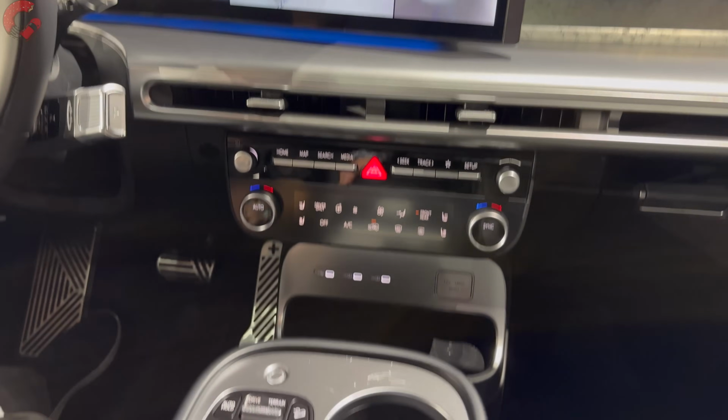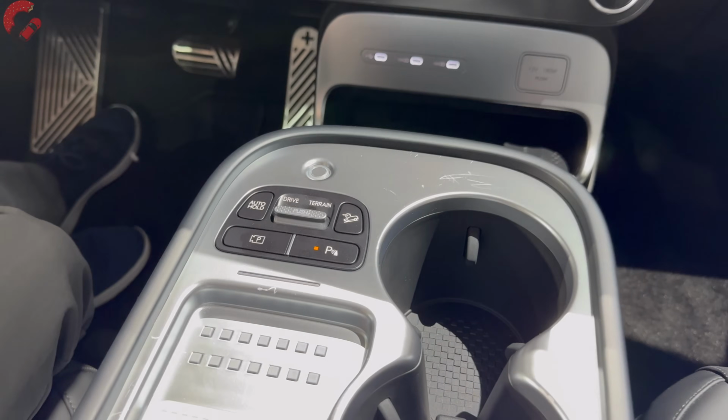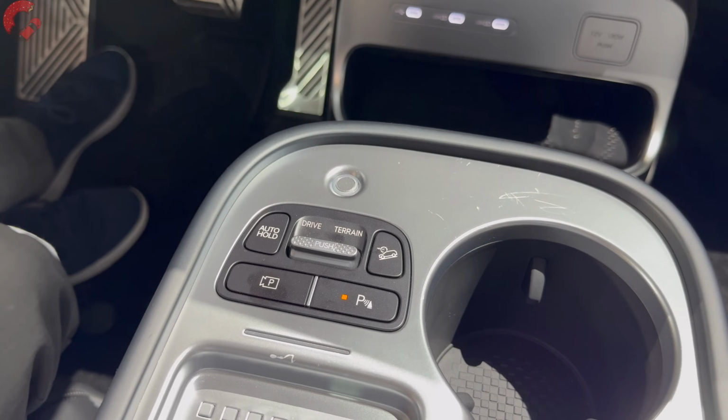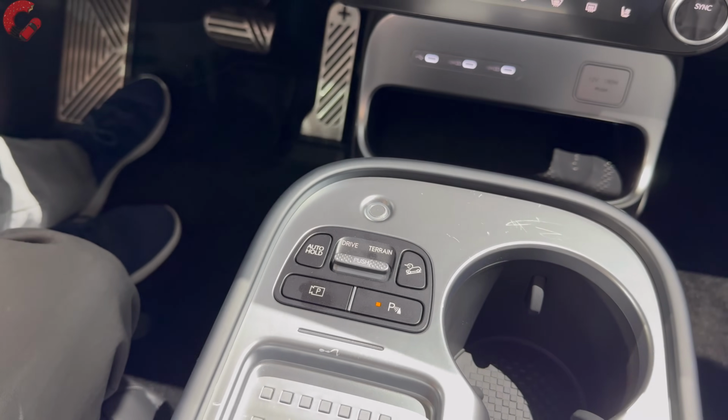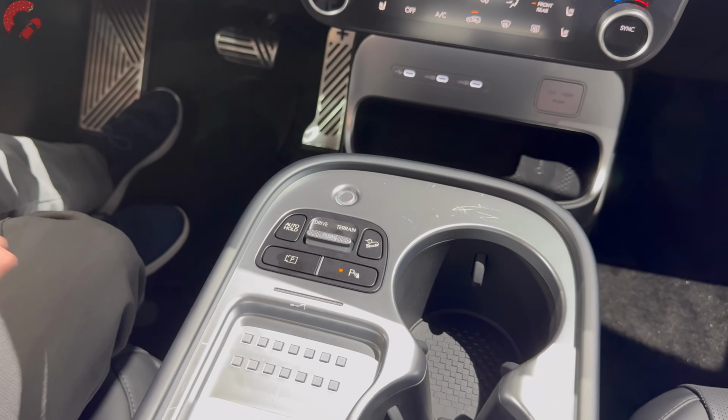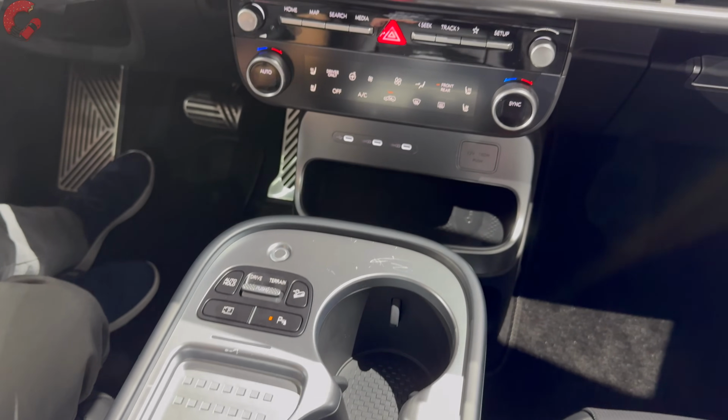Also, on the center console, we have a fingerprint reader so you can sync profiles. This does also work with Digital Key 2.0, which this vehicle has on board, and you can use things like sharing keys inside of that application.